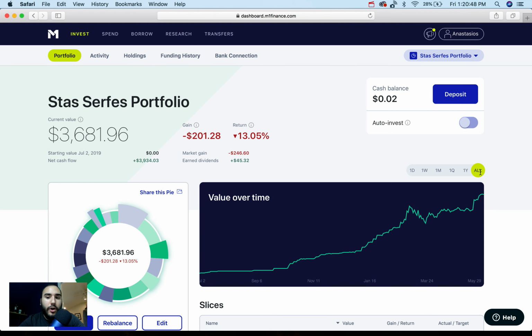But you guys can see all time here, obviously we hit a huge peak at about 3170 back before the big crash, and during the crash from 3170 in the beginning of March down to about March 23rd, we got down to roughly $2,400 on the portfolio. So it trimmed about $700, quite the big drop.